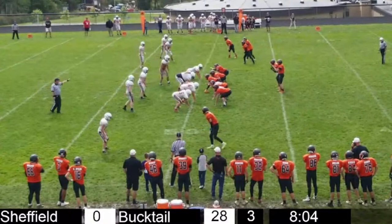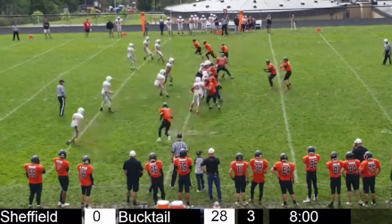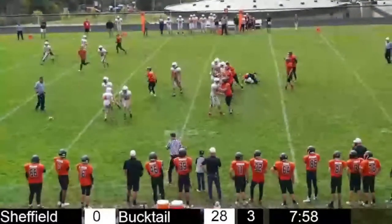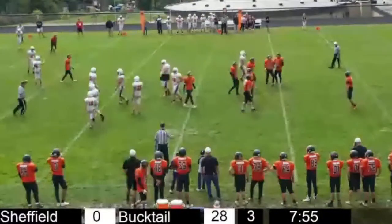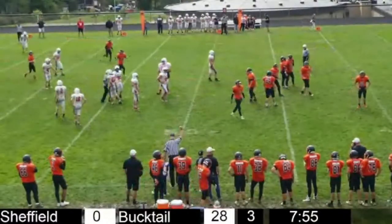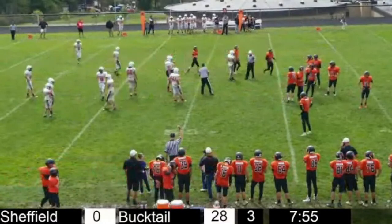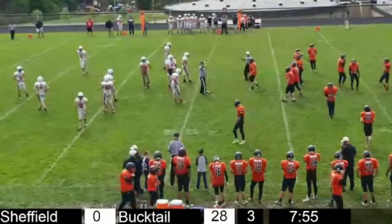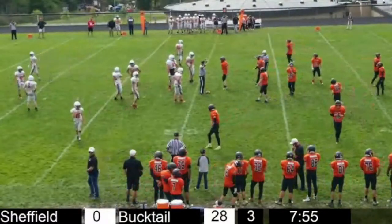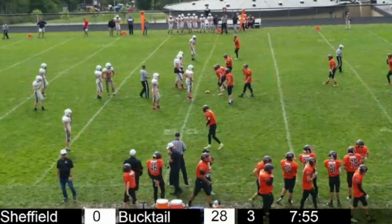Trips to the far side. Hardwick, the lone receiver near side. Barr looking to throw. Looking for Hardwick. Overthrew him and nearly picked off by Pence. High and behind the target there was Colby Barr. And it looks like the Wolverines are going to punt. So it'll be Barr back to kick.